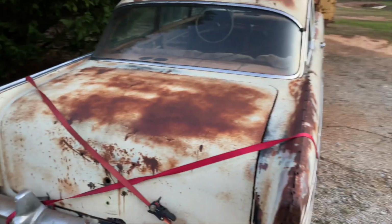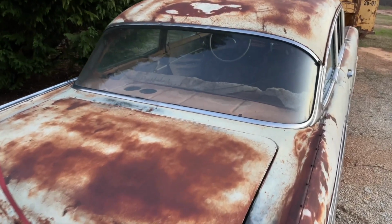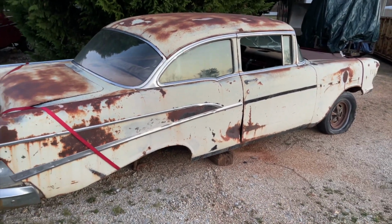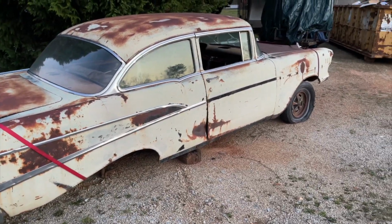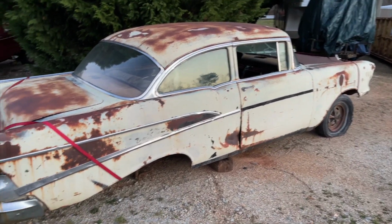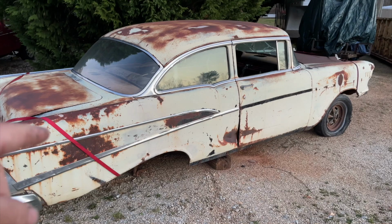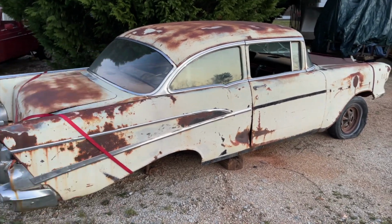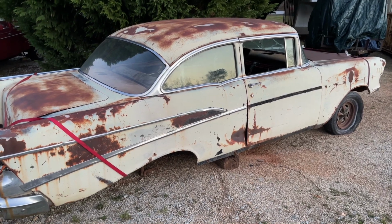And I have no idea what my plans are for this car. I just love it. Probably a small block Chevy, because I'm not putting a big block in another one. I did that in the hardtop and it was a pain in the butt. I had to cut the hell out of the firewall. So small block, maybe a 4-speed, like a Muncie or something. Throw it in this one, leave it just like it is, put some cool wheels on it and drive it.